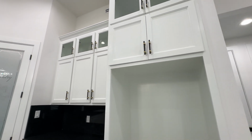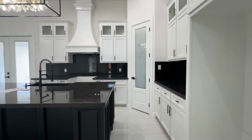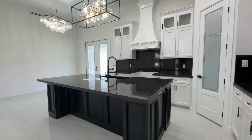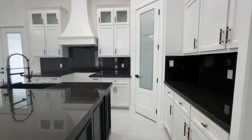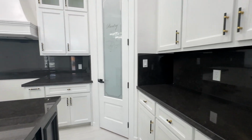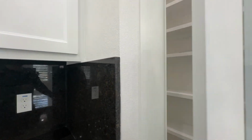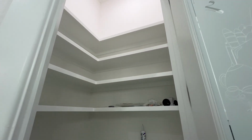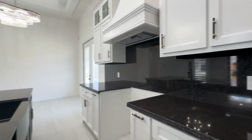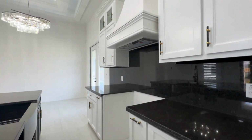Now, it is a new construction property, so right now the taxes are unimproved taxes without the actual property being reflected or assessed, at least this tax year. So usually for the first year with new construction, property taxes are significantly lower. But once you get to the second year of owning the property, that's when you'll see the full-blown improved taxes on the whole property as a whole.